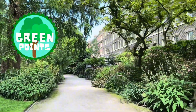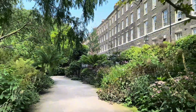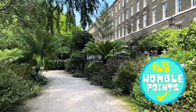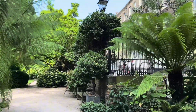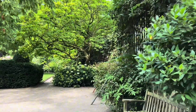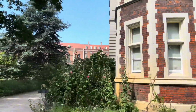I went because I was filming the video, but it's not an area I'm particularly familiar with. I'm so glad I've familiarised myself with it now, because it's lovely. It's like a little secret garden, like a little oasis right smack bang in the middle of Zone 1. And this is the exact reason why I started my project.